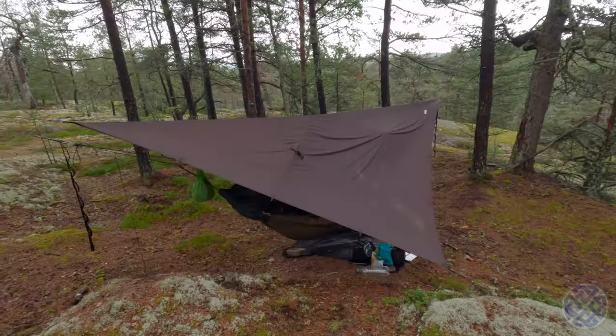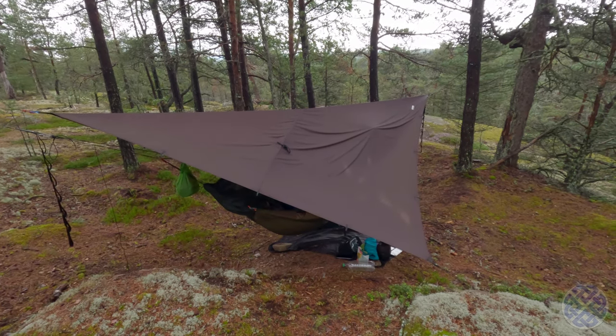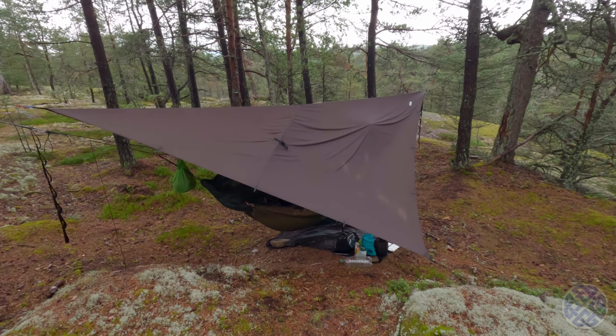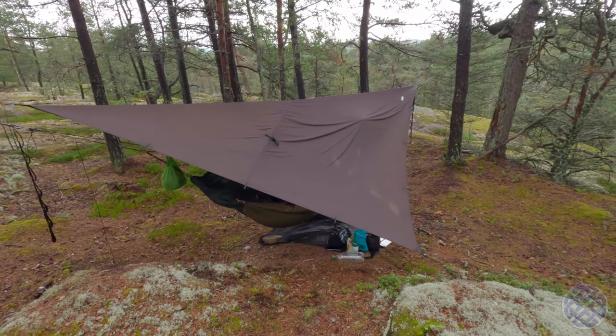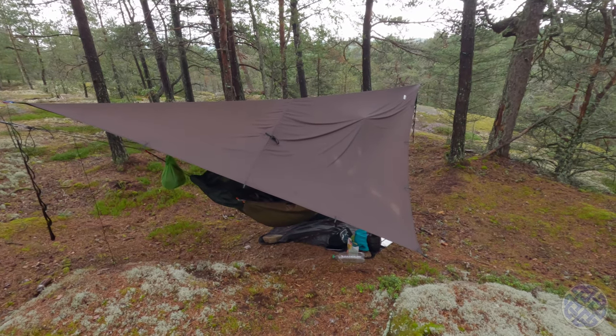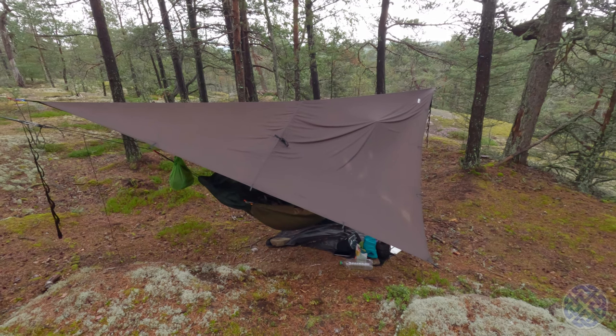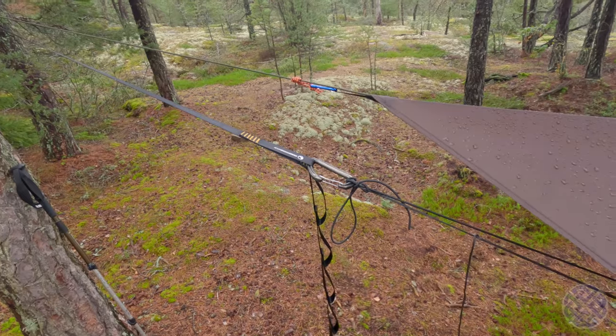But before I do, I thought that I would give you a quick rundown of my tarp setup and my hammock setup. As you can see, I have a 3x3 meter tarp, which I've put along the ridge line diagonally so that there's a triangle hanging down each side and giving pretty good coverage. Although it rained quite heavily last night, the tarp kept me nice and dry. The tarp is from DD Hammocks and it's the 3x3 meter super light version.